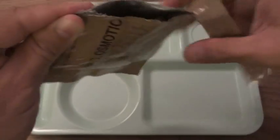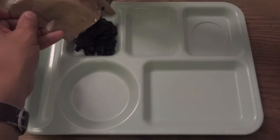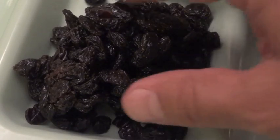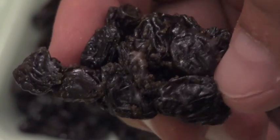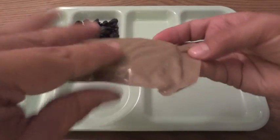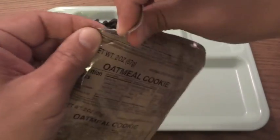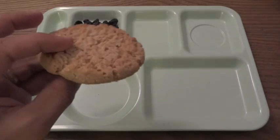There's the raisins. Keep in mind these are 5 years old. This was packaged in 2009. And the raisins still seem to be relatively fresh. A little bit of a clump here. The oatmeal cookie. And it's still intact.